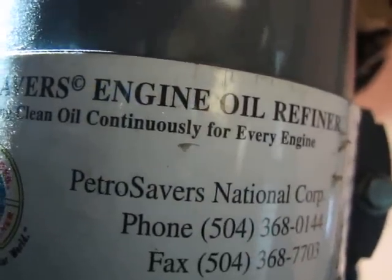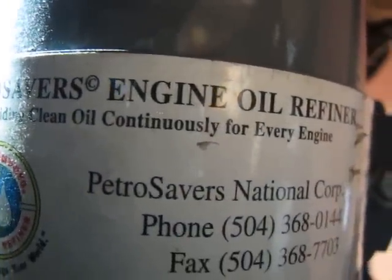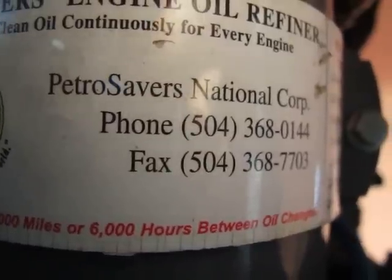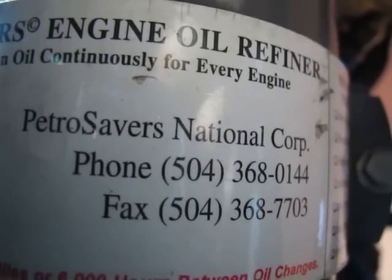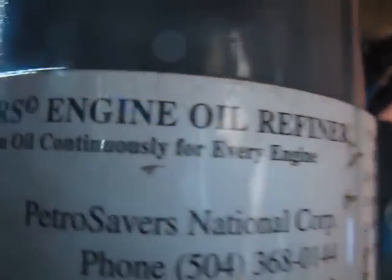PetroSavers engine oil refiner, it says providing clean oil continuously for every engine. We guarantee 100,000 miles or 6,000 hours between oil changes. Now, even though it says that, when I researched it further, I found that you actually never have to change the oil. You just keep changing the filter that's inside this, the refiner element.